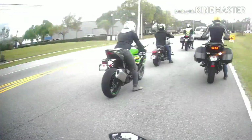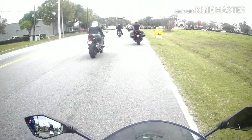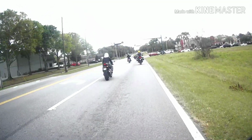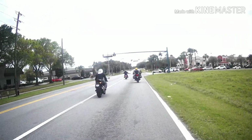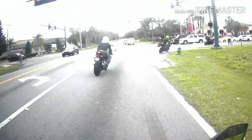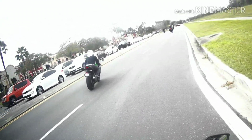But I really, really like this bike. I don't really care for the color. I know they have a blue one that I really like. They have a blue one that's really, really cool. It's actually not blue. It's like gray and blue or something like that. Woo! Come on, baby.